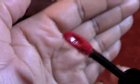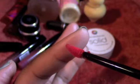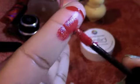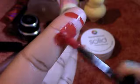So I'm not sure why they designed it that way. And the tip kind of comes to a point, which is great if you want to outline your lips and get a really straight, pretty line. And then hold it flat to spread it across the base of your lip. So it's a really neat applicator. I like it very much. The formula is super creamy, no bumps and ridges in it at all.